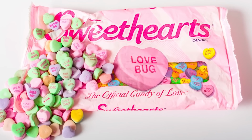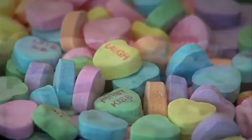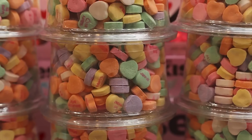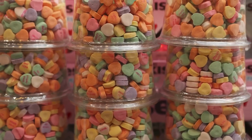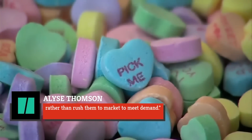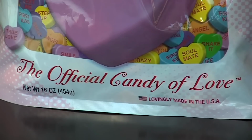When Spangler moved Necco's antique manufacturing equipment to a new facility, the stamp that printed messages on Sweethearts broke in transit. Instead of pausing production to sort out the technical issues, Spangler decided to press forward with mostly blank Sweethearts in order to meet customer demand. Elise Thompson, the managing editor of Candy Industry magazine, thought Spangler made a mistake in being so hasty, telling the Huffington Post, "It's better if Spangler waits to relaunch Sweethearts until the company has the formulation and production process just right, rather than rush them to market to meet demand." Luckily, Spangler quickly got its act together and now prints messages on Conversation Hearts once again.